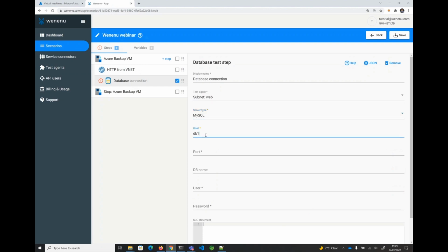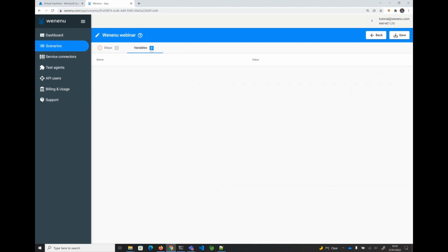The host is going to be DB1. The port is going to be 3306. The database name is WordPress, and the user is also WordPress. And the password, I could just type the password here, but I don't want to do that. So I can add variables to a test scenario. In this case, I'm going to add the variable that's called db-pwd. I'm going to make this a secret, and I'm going to set the password here instead of using plain text. Making this secret means that once it's stored on our side, it's never going to be given back, and we store that securely, and we only use it for testing purposes.